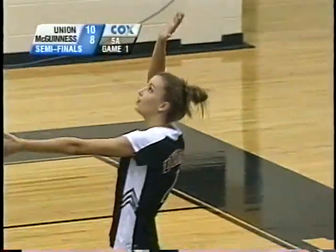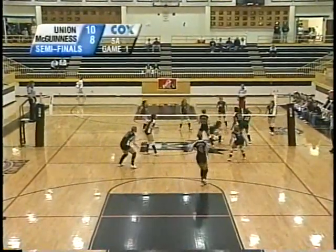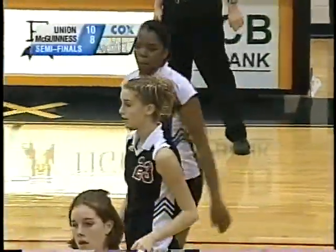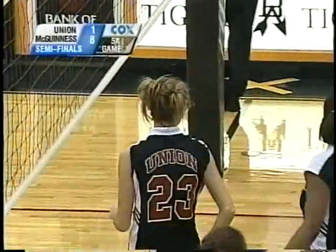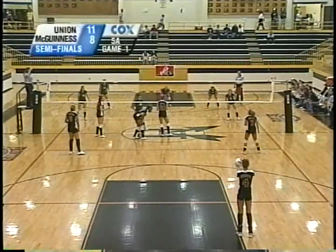5'11 senior. She works from the outside. It's a good serve. It's an open bump, and couldn't quite get it over. No, nice job. Very good serve. Nice job by Courtney Whitlow, stuffing it at the net. 11-8, Union here early on. They're serving aggressive, serving deep. Union is definitely serving deep, and that is very effective.